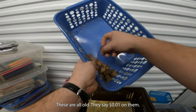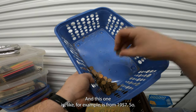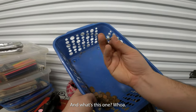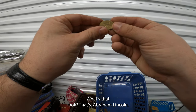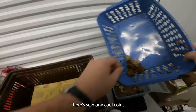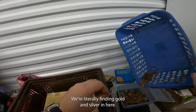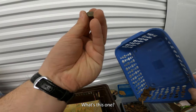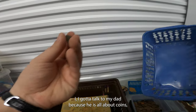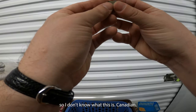These are all old. They say 1 cent on them. And this one, for example, is from 1957. And what's this one? Whoa, what's that? Look, that's Abraham Lincoln. It's $1. Oh, it's a gold dollar, I think. Oh, that's so cool. There's so many cool coins. What is this one? Oh, silver quarter, guys. We're literally finding gold and silver in here. What's this one? This one's tiny. Oh, man. I got to talk to my dad because he is all about coins. So I don't know what this is. Hello, Canadian? I think it's Canadian. I thought I saw a leaf.